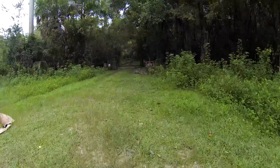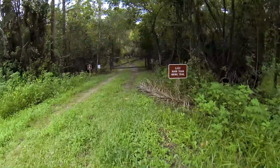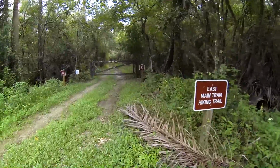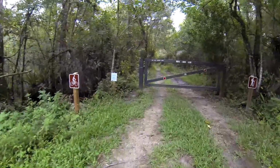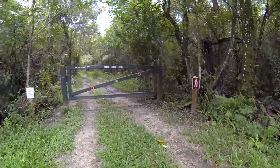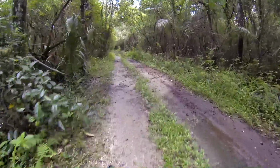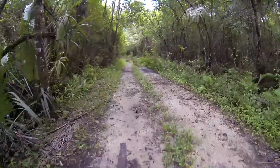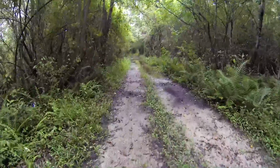This is the first time I put a camera down East Main Tram. It's probably one of the most hiked and biked trams down here. It goes down to the Fakahatchee Hilton, which is an area that a lot of people go to. I'm really nervous that this camera is still here. I didn't have time to hide it very well.